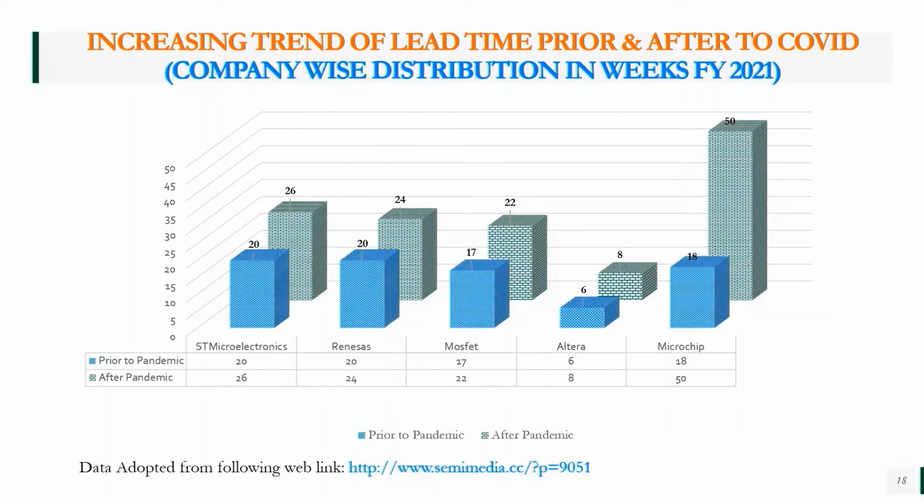Increasing trend of lead time prior and after to COVID. Leading companies manufacturing chip are ST Microelectronics, Renesas, MOSFET, Altera, and Microchip. Out of which Microchip brand extends its lead time 2.77 times of original time. Prior to pandemic 18 weeks, after to pandemic 50 weeks.